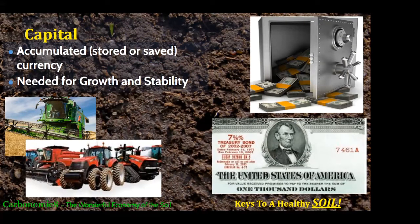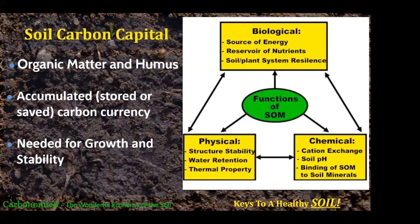When you have excess carbon, when you have excess cash, you can start to save, you can start to buy things, you can start to accumulate assets. But if you don't have excess cash or excess carbon, you can't do that. So in the soil system, organic matter is this stored or saved carbon. It's our capital investment. If you don't know anything else about your soil, the most important thing I think you can know is my organic matter levels, are they going up or are they going down? Or are they just hanging out about the same? If your organic matter levels aren't going up, it's because you don't have enough carbon in your system.